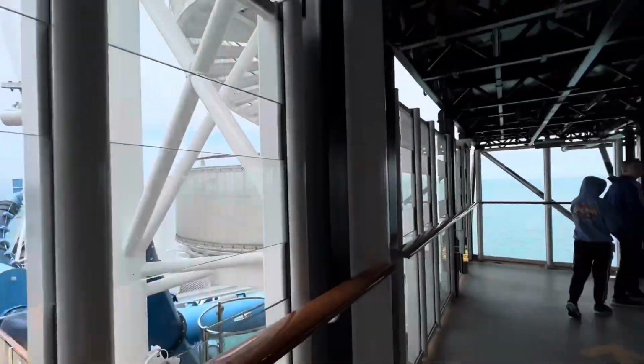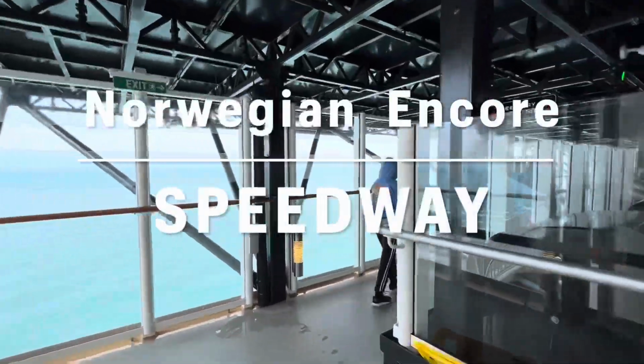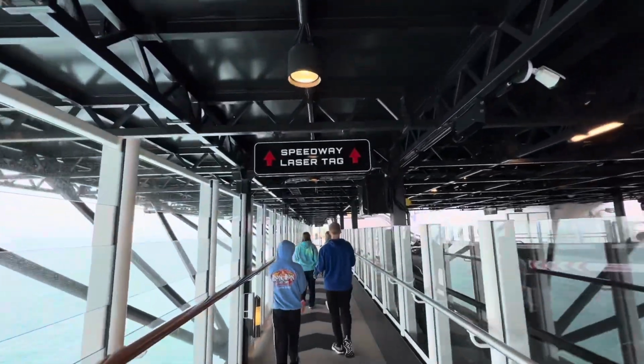So this ship comes with a race car track. And it's time to do that now.